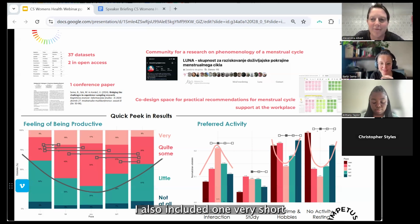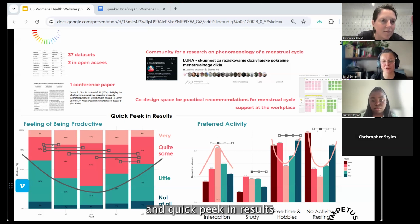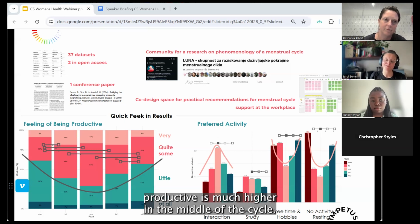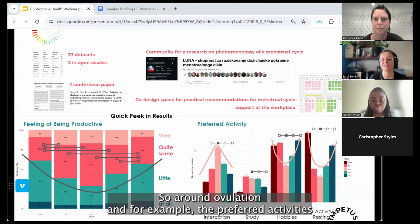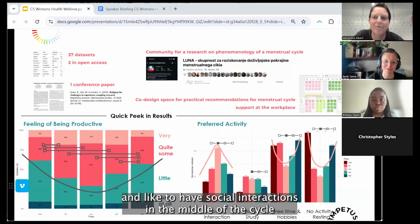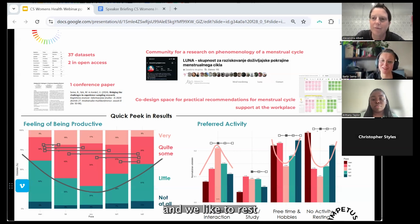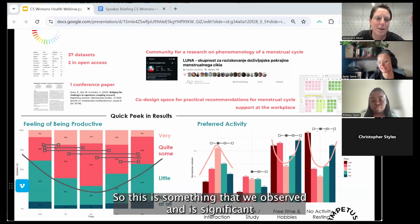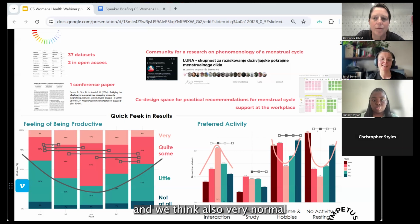I also included one very short and quick peek into results, because we have so many of them. Just two examples, which are quite straightforward. So the perceived feeling of being productive is much higher in the middle of the cycle, so around the ovulation, and for example, the preferred activities in different phases. We are very social and like to have social interactions in the middle of the cycle. And we like to rest when we are in the menstrual phase or the late luteal phase. So this is something that we observed and is significant, and we think also very normal, and should be taken as such. So thank you very much. This is my short overview.